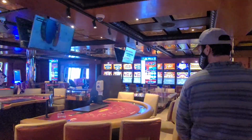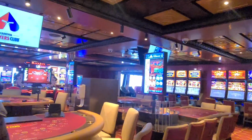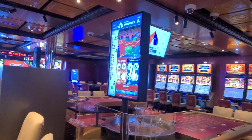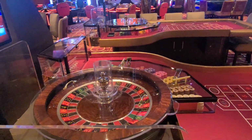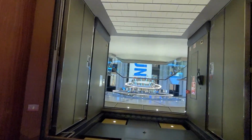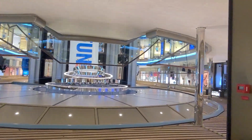Not open yet because the ship didn't sail yet, but after it sails they open it. Roulette, $5 minimum, and it's 2 zeros. They didn't get the 3 zeros yet. They have two roulette games. From the casino you go right to the midship.